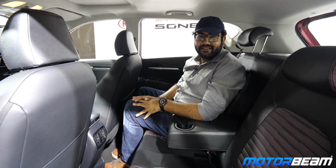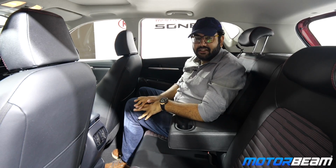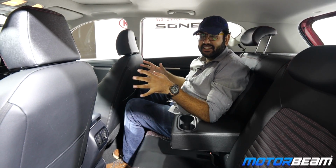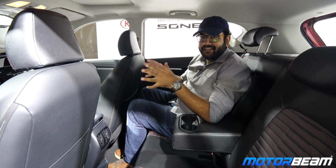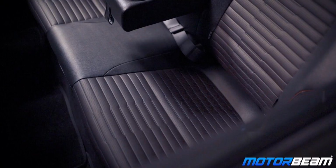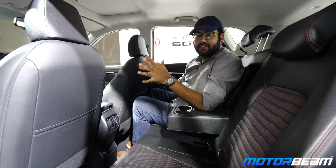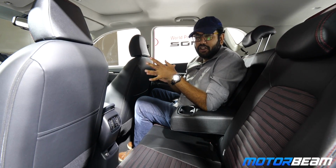I am now sitting in the rear seat of the Kia Sonet, and as you can see, knee room is quite decent because my knee isn't touching the driver's seat. The headroom is also decent, but because the seat isn't very large and very wide, fitting 3 people at the rear could be a task if there are 3 healthy adults trying to sit over here. The design of the seat is again very comfortable, just like the front seats, and overall it is a very positive experience sitting in the rear seat of the Sonet, but it isn't very spacious also. I mean, the space over here is quite satisfactory but not that great.